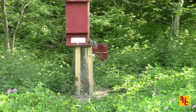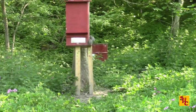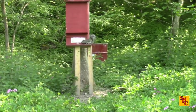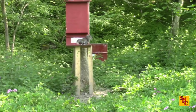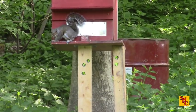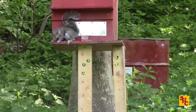Here comes squirrel 3. Seems to bypass the ones on the floor. Get a better look at the targets he's been using. Quite useful little ones. Stick them to the wood. Shoot away at those bits of wood all you like.